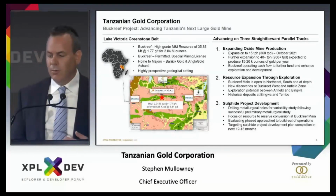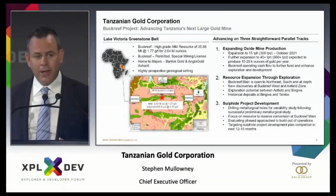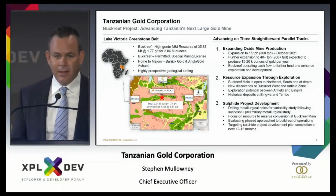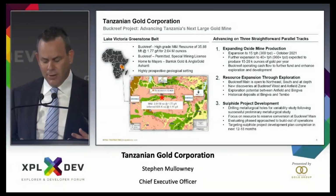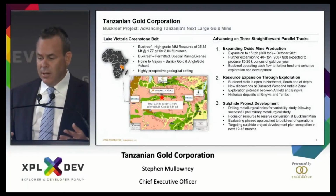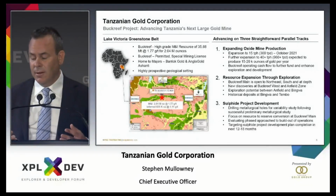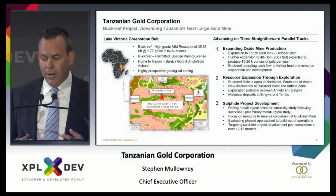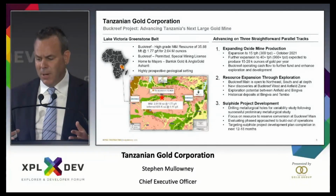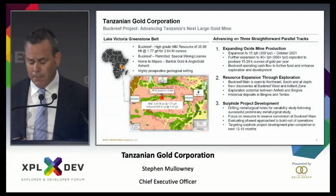With regards to resource expansion through exploration at Buckreef, the new rejuvenated management team was very comfortable coming on board for the resource upside of the Buckreef main zone. Since then, we've looked at the property. We've had discoveries of 2 new shear zones, one at Buckreef West, which is adjacent to our main zone, and another in the Anfield zone, which is very exciting, with very high-grade grab samples from that region. We also have exploration potential between our Anfield zone and Bingwa, which has been underexplored, and we have historical deposits at Bingwa and Tembo. So we're going to look at the whole SML from an exploration perspective as well.